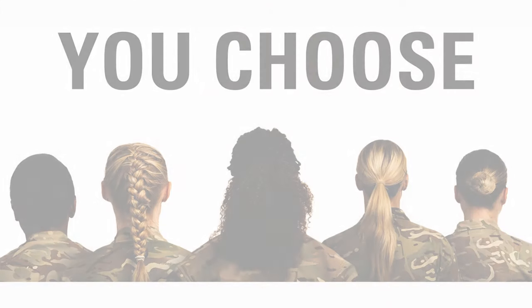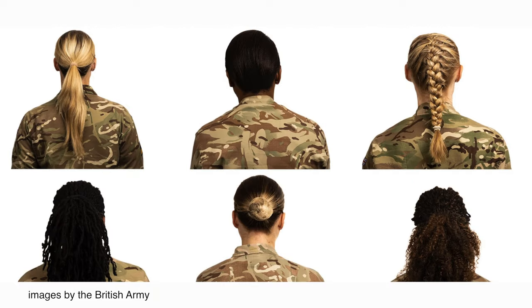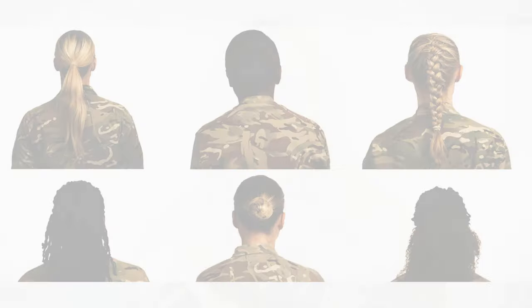Today I'm going to be testing out the new hairstyles you're allowed to have in the army as a female. So last week the British Army changed their policy on the hair you can have as a male and as a female. Essentially, as a female you can now have ponytails, plaits, as well as your buns. You can do cornrows, twists and locks too. Men can also have the twist, cornrows and locks, providing they are off the collar and off the face.